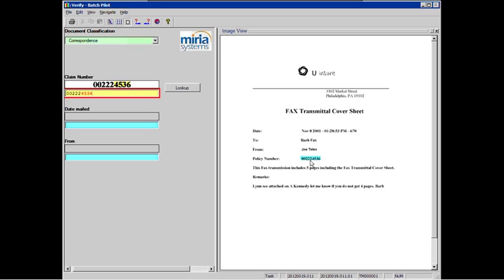As well as I can create a library of what we call labels. And labels will allow me to tell the OCR engine to look for particular strings in a document and capture that information. In this case, I can tell it to search for "policy space number colon," look to the right, and capture that information automatically so that I may not even have to click and key it. The system will automatically capture that data from the OCR process.